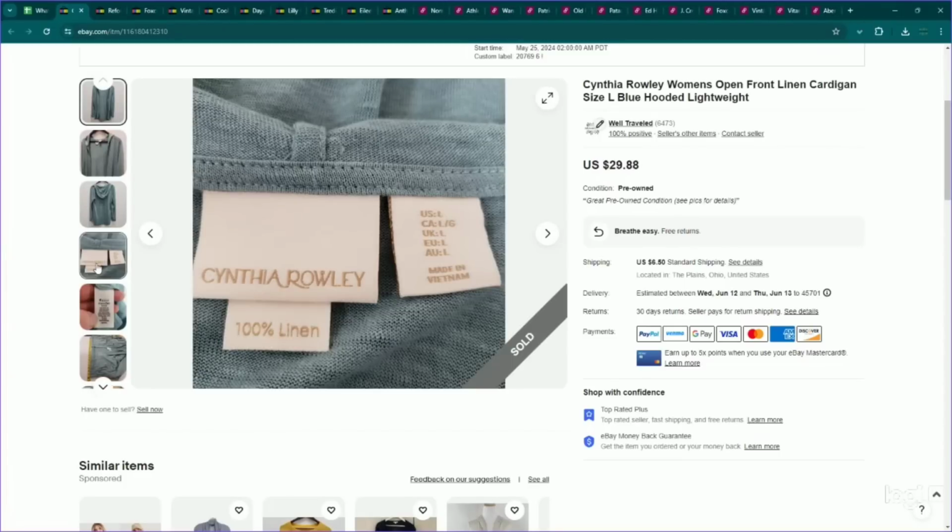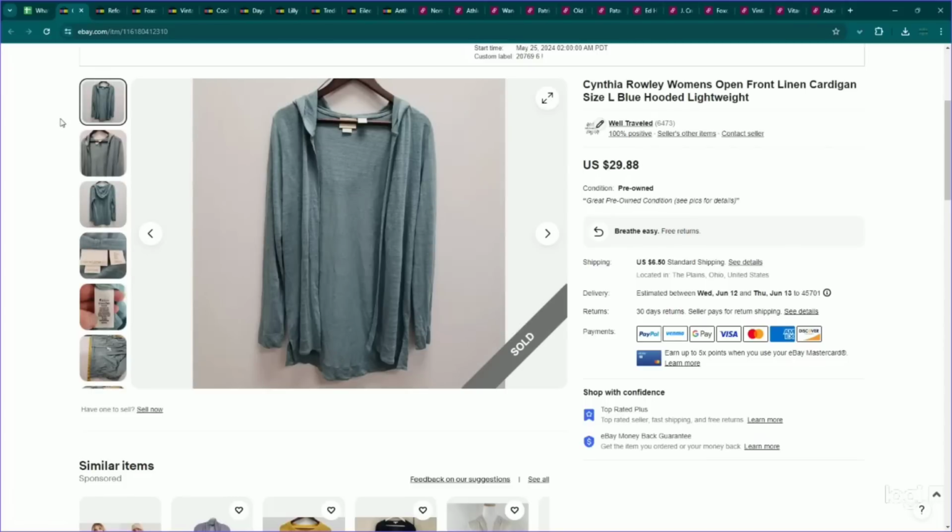Same thing with this brand, Cynthia Rowley. Their linen pieces during this time of the year can do well. I do still, just like the Tahari pieces, try to stick to plus size. However, the only reason I made an exception for this one, which was not plus size, was because it was a more substantial piece, being an open knit hoodie. So I listed this one for $30. It did sell for full asking price, and it only took about a week to sell.